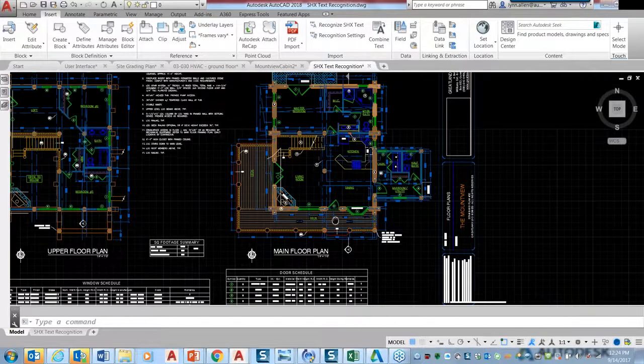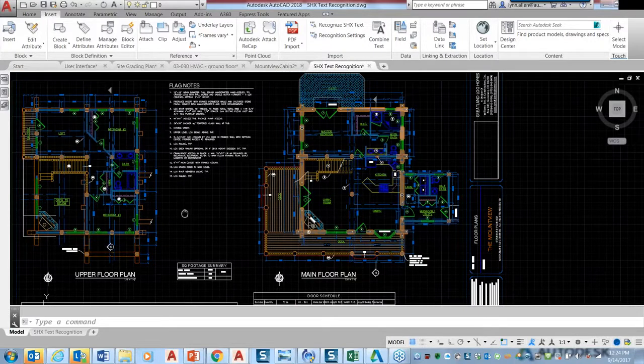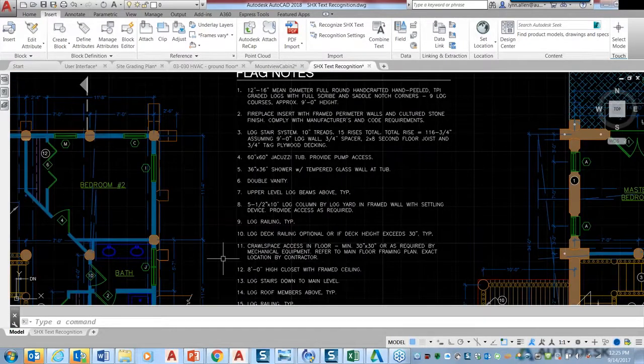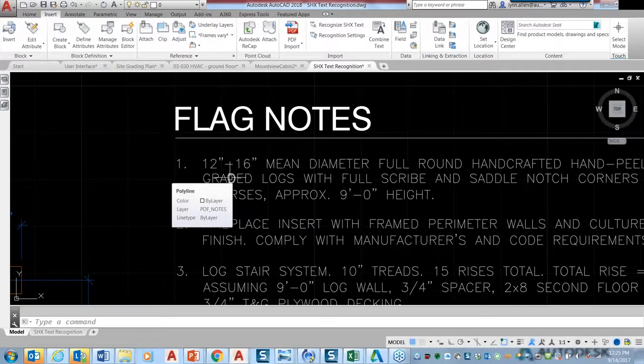It's a PNG file. Okay, this is where the wheels fall off, folks. This up here is TrueType, no problem. But this here, look, check this out. What? That's a polyline. What's happening right now? Polyline. So if I needed to edit this, I'd have to erase it and I'd have to type in all that text again.